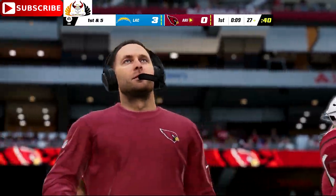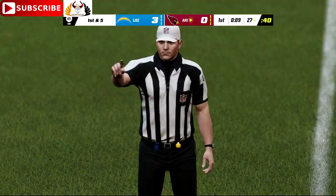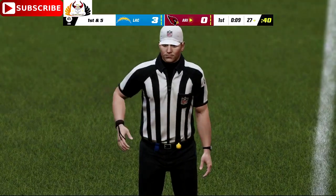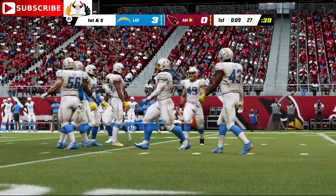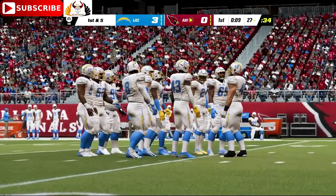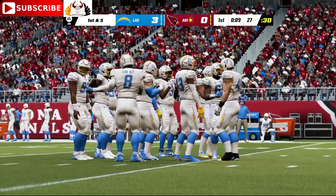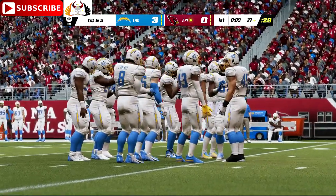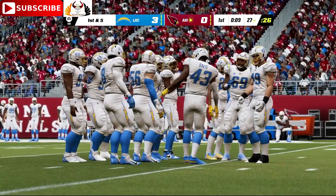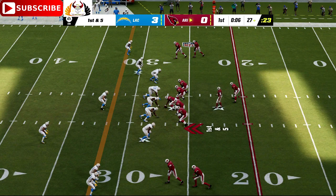Well, we looked at each other right when he flinched. We knew that that flag was coming. Yeah, offsides, easy call. Mark off the 5 and keep it moving. A boost here to start the drive. After the penalty, it's 1st and 5.